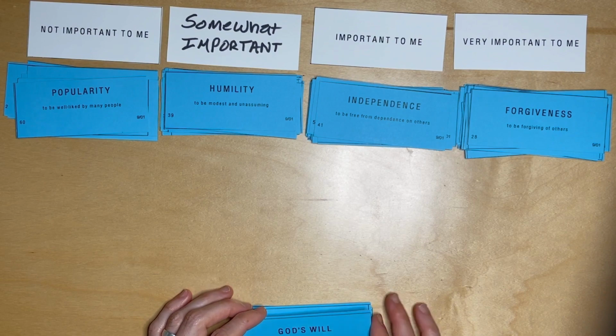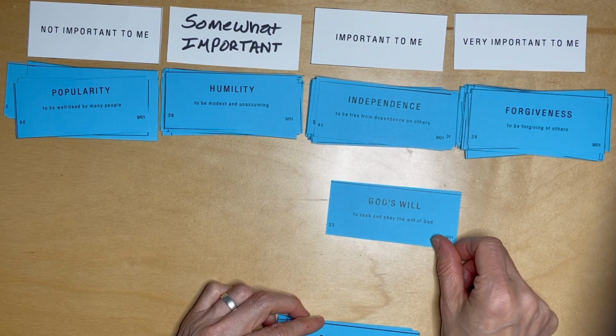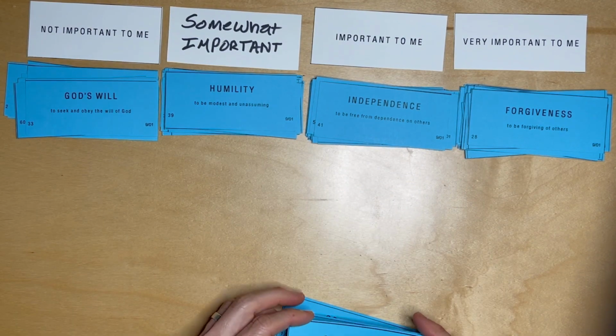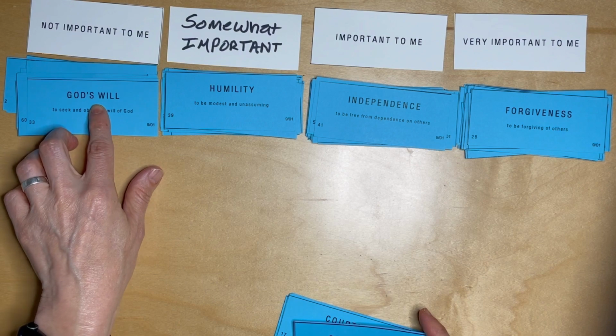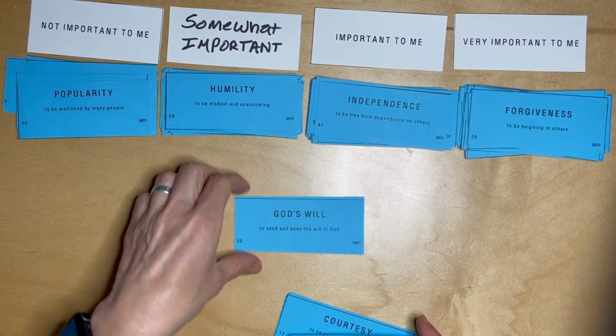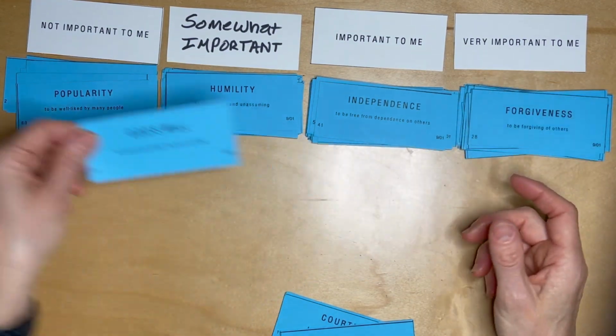God's will, to seek and obey the will of God. No, that's way too complicated. What is the will of God? Nobody knows. So it's important to me to accept what is. So in that sense, I would say yes, I would strive to accept what is. Is what is God's will? I really don't know where to put this.